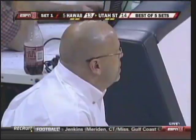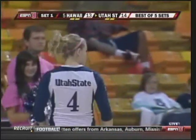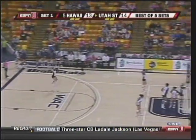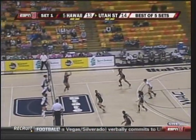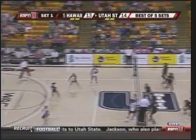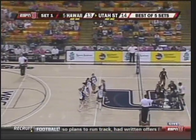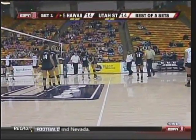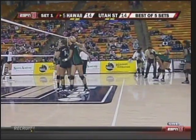Utah State is proving that they're a great blocking team. They're doing such a good job of waiting on their jump, getting out together, touching hip to hip as blockers. So when they go up, they're closing off that area of the court, so there's nowhere to go but in the block or out of bounds. Both of these two teams ranked nationally in blocking. 11th in the nation is Hawaii. 16th in the nation in blocks is Utah State. And right now, that's what's keeping them in this.